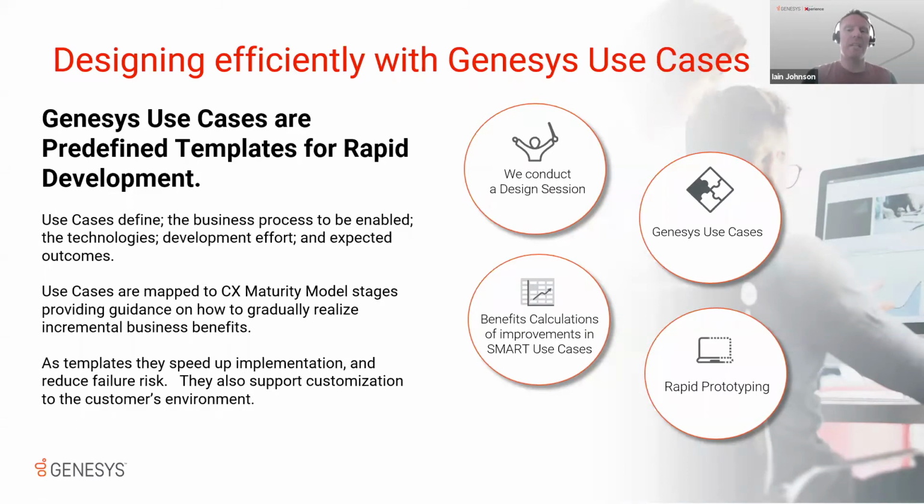We like to think of them as mini statements of work, and we use them to help with the implementation and the pricing of it, the professional services effort as well. Use cases define the business process to be enabled, including the solutions, the development effort, and those expected outcomes as well. They are matched with your goals, like I say, and your strategies. And ultimately, because they are templates, they help speed up the implementation and reduce that failure risk as you're going through the project.